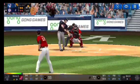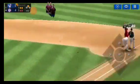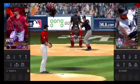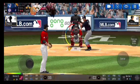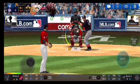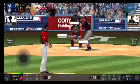Here's the windup and the pitch. Throw to first. Two outs. Runners on first and third. The batter's stepping up to the plate. He's in a full windup. That's a strike. Strike one. He's in a full windup. Takes the pitch for a ball outside.